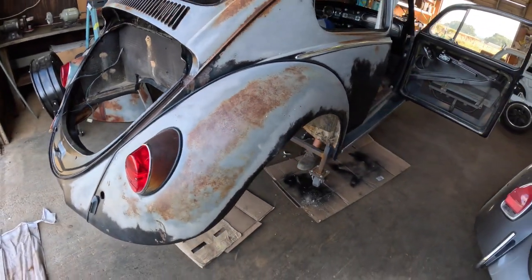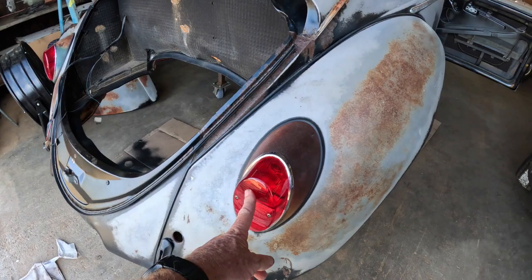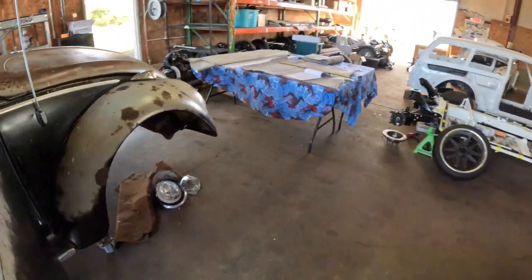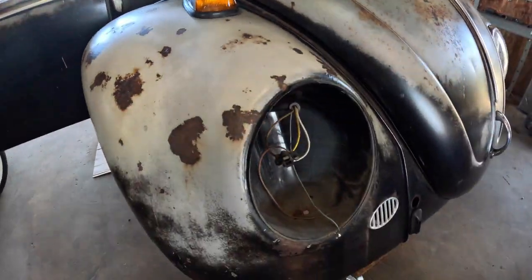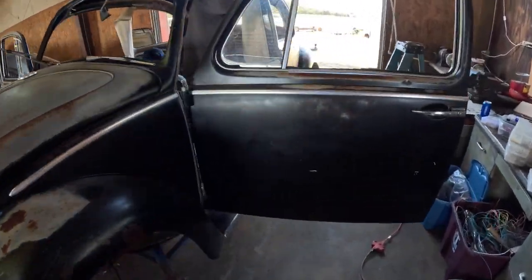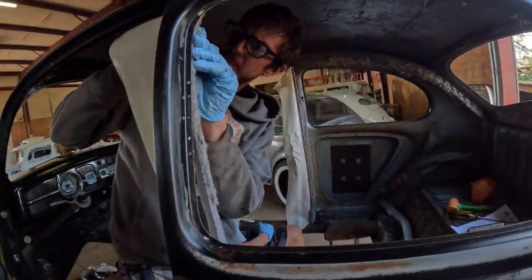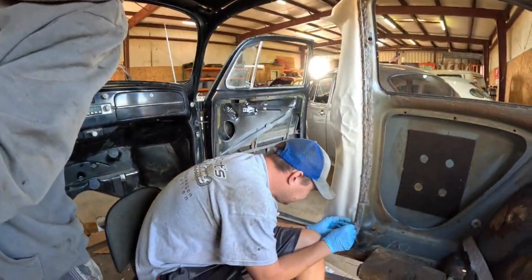So we decided to keep it patinaed for her, cleared it, so she didn't have to spend much money to paint, but put new tail lights, turn signals on it, and stuff like that. And the pan's all new. So we patinaed it and kept it like that. They're putting a new headliner in it right now as we speak. While we're talking, it's going in right now. So they're in here doing this work.